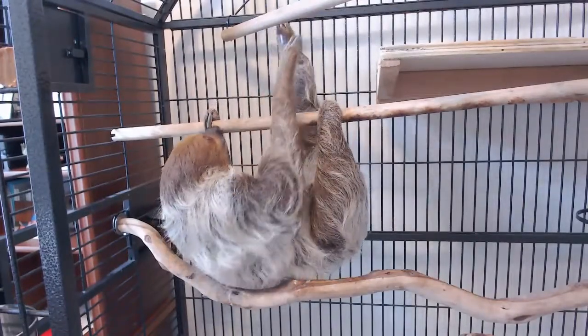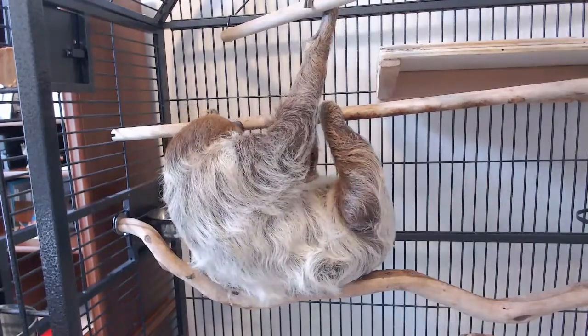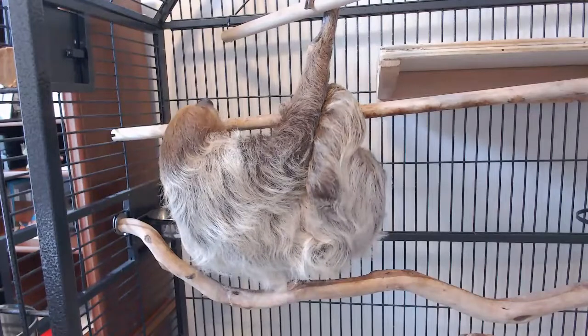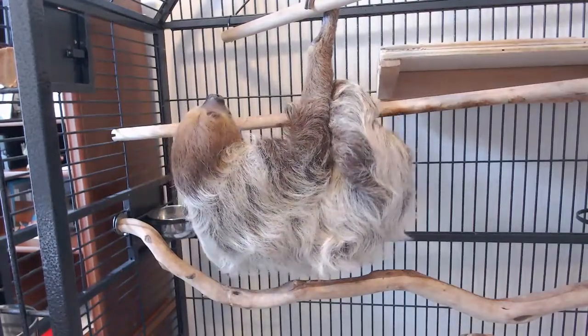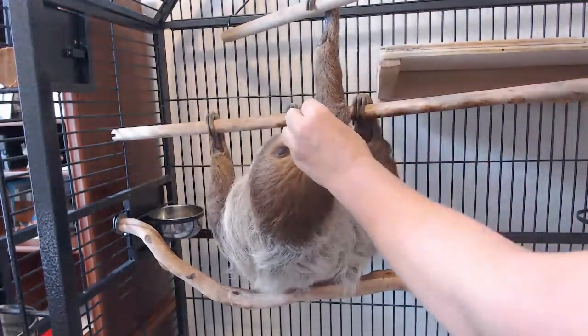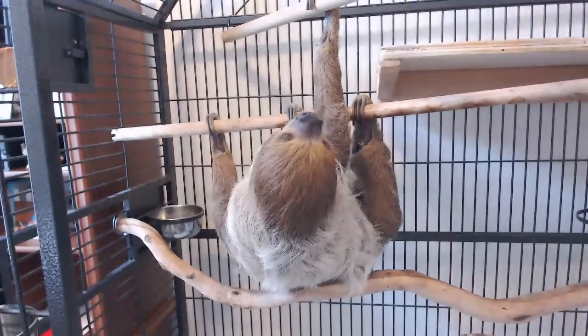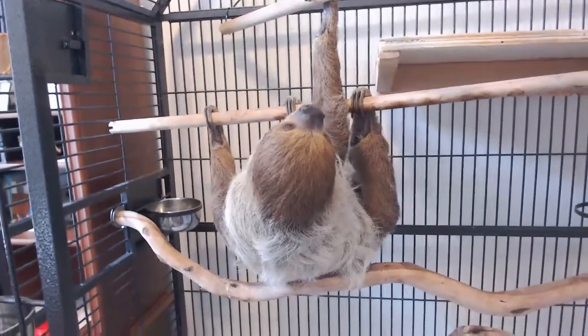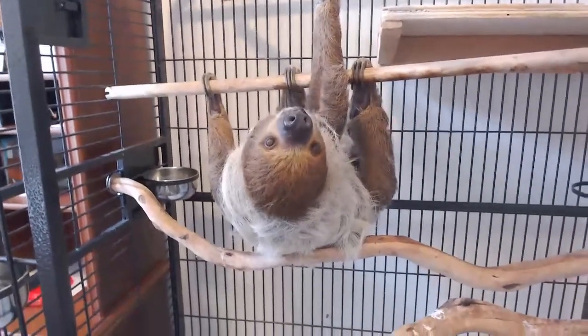Is she playful? I know you said she sleeps most of the day. Well, the thing is that they sleep most of the day. They're not social animals, and what I mean by that is they don't like to hang out with any other animals. They'd like to be by themselves. So they're solitary animals, and being alone, hanging in a tree is fine with them.